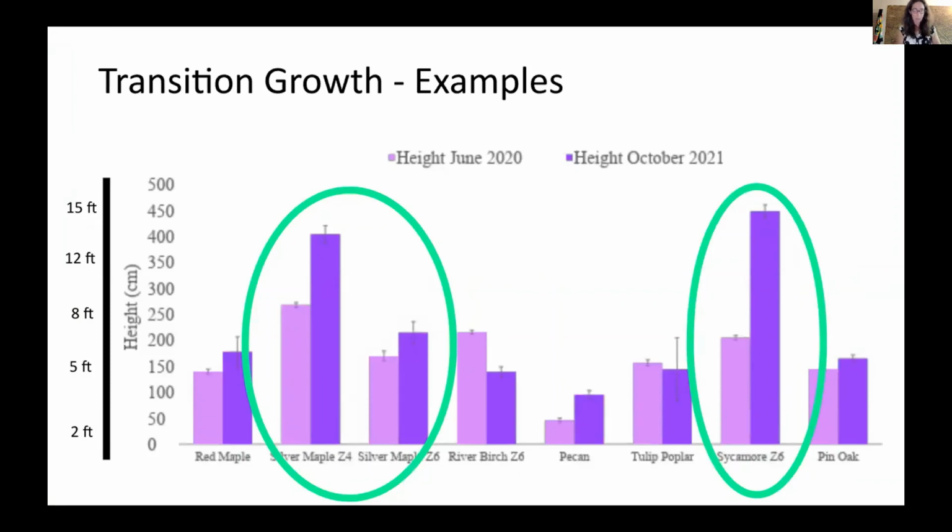I want to just show some growth examples because I think I'm running out of time. I may be going over time. I just want to highlight 2 things. One, we have these silver maples from 2 different zones, and we see that the local stock seems to have stronger growth, although when we relativize this, that may not come out. And then I want to highlight sycamore. This is one of our big transition species, assisted species migration, and it is our best grower. It's our largest tree out there after 2 years, and appears to be really successful in this particular environment, despite being moved a pretty decent distance.